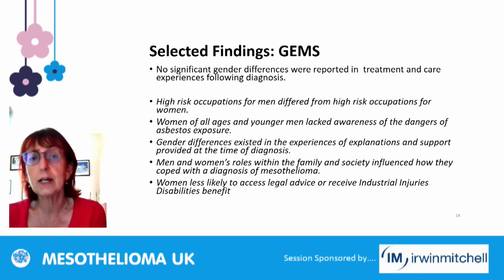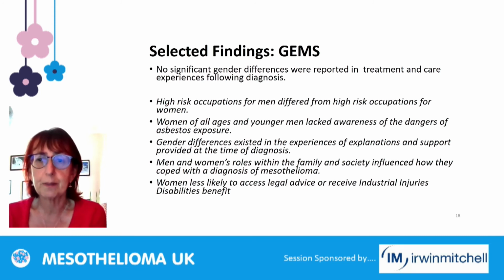We couldn't identify any significant gender differences in terms of treatment and care experiences following diagnosis. So that's a very useful finding. So no differences between men and women in terms of treatment. However, we did identify a few points of interest relating to gender.